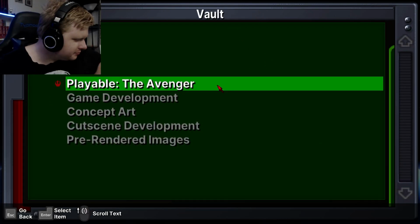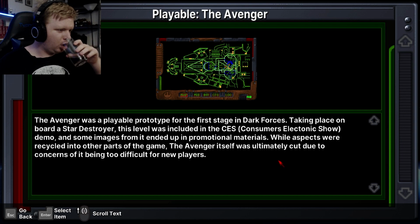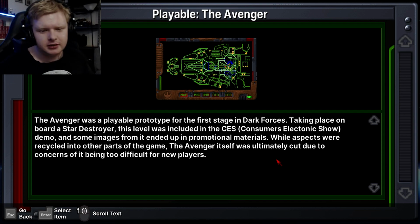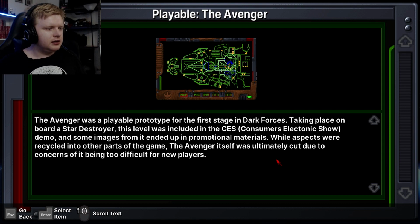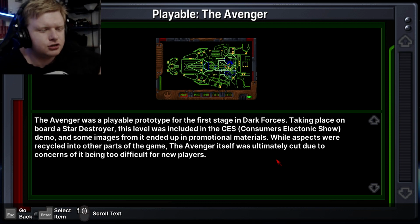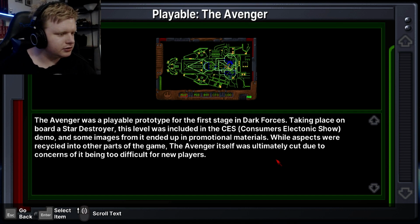But now we gotta play the Avenger. A playable prototype for the first stage in Dark Forces, taking place on board a Star Destroyer. This level is included in the consumer's electronic show demo, and some images from it ended up in promotional material. While aspects were recycled into other parts of the game, the Avenger itself was ultimately cut due to the concerns of it being too difficult for new players.